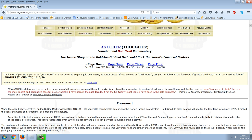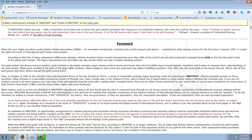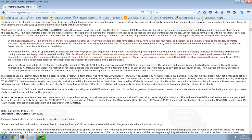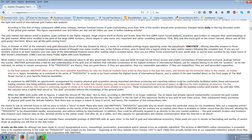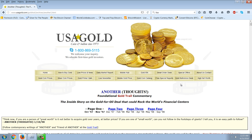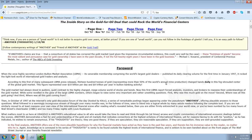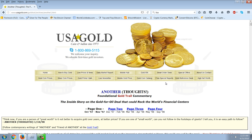So FOA was a guy who wrote a series of threads, and this is the one, I'll link it for you on usagold.com, Another Thoughts. And you can see these appeared in the late 90s, roughly from October 97 through September 98. And it talked about a trade where the Saudis and others, OPEC nations, were secretly requiring exports of gold from the LBMA to secure their positions. So we need to think about this to try to understand this in context of what's happening.